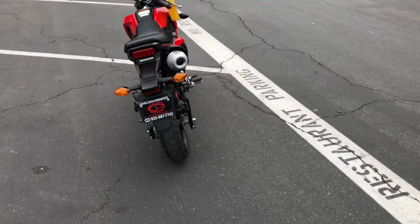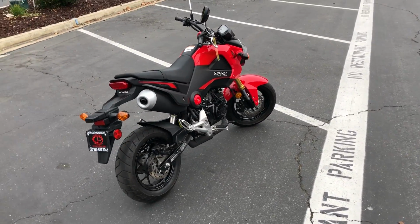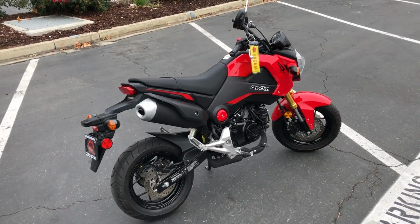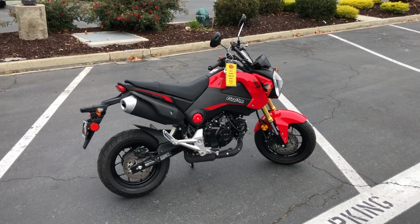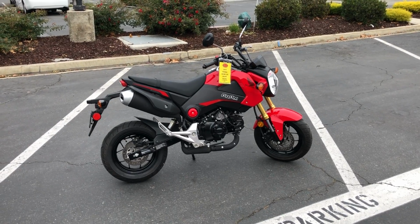Again, this one only has 100 miles. Just the previous owner just decided to move on to something different. This one you'll save about $500 to $600 off a new one. We did an oil change, safety check, and she's all dialed in and ready to go. We could provide financing as well as an extended warranty on this bike.